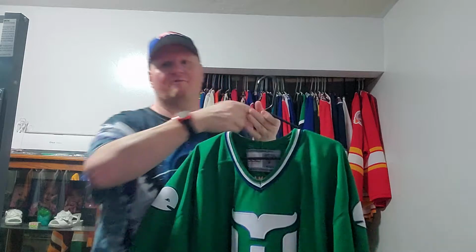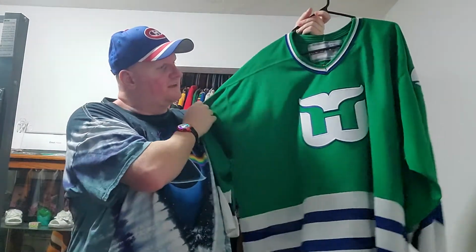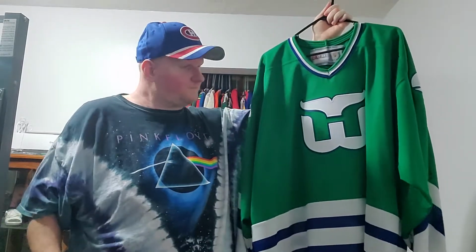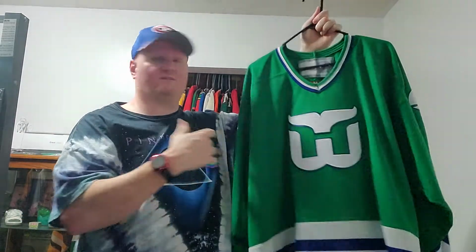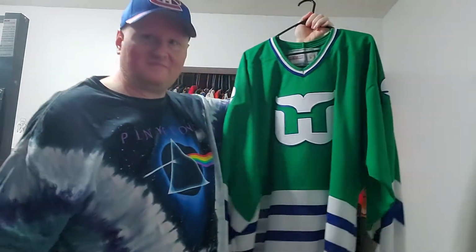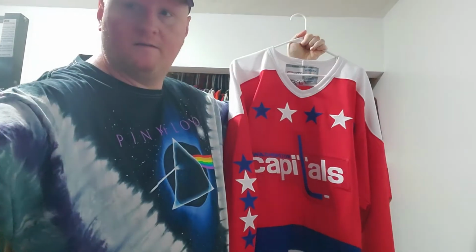But again, you can't really go wrong with this one. It's fantastic. It's simple, it's clean, and what can you say? There's nothing really to complain about on this one. It's really, really nice. Just an awesome looking jersey. This one, the Green Whalers, number 17.